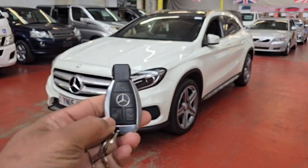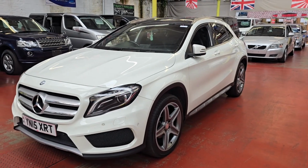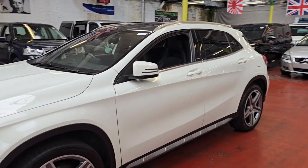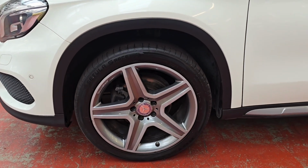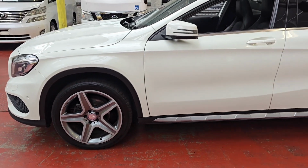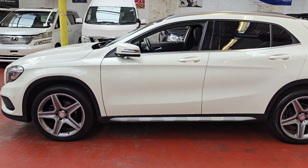Okay, so it comes with two keys, some service records there as well. It's got a good MOT on, starts and runs well, not known any fault. We had a good test drive. The front pads I think are slightly low because a message is coming on the screen, so we're going to get that changed and get it fully checked over by the mechanic.